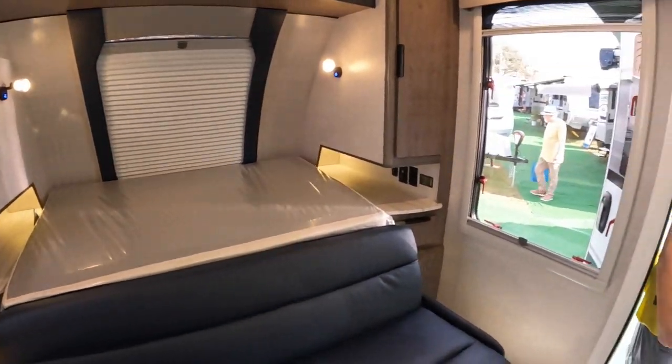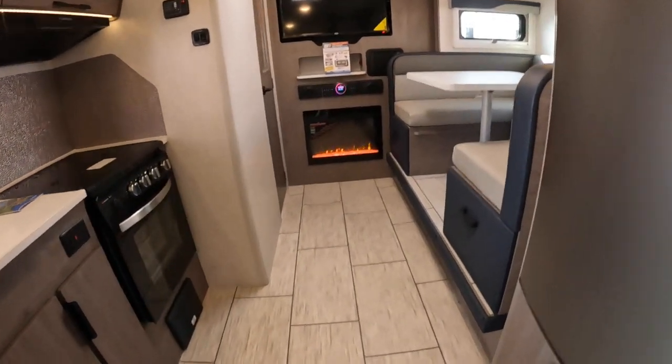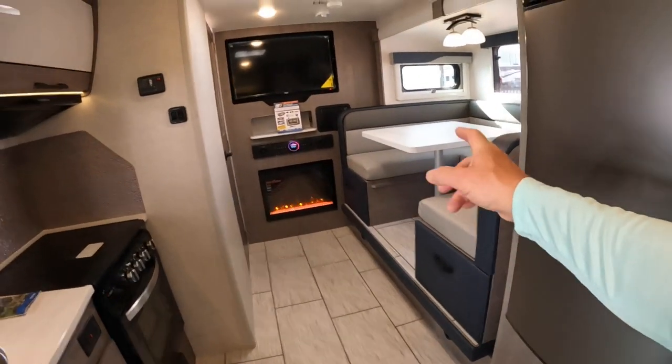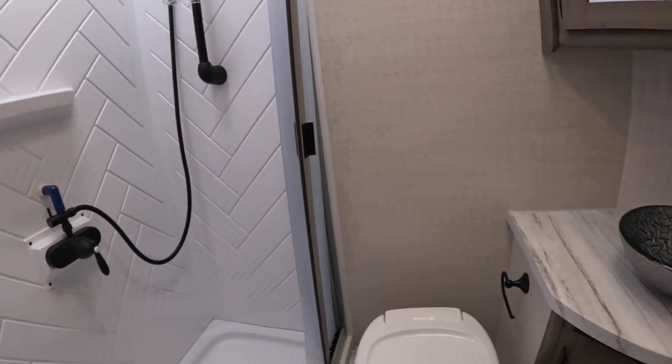Gotta be a bed there. Yeah, it kind of looks like a Murphy bed situation. It's got your basic needs. Dining area, your shower and bathroom, I'm assuming. And probably your dining area pulls out to a bed. Oh, it's not a wet bath though.